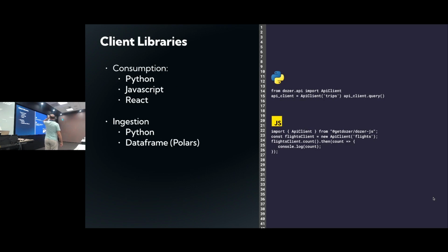We have a bunch of client libraries, of two types. For consumption, meaning consuming the API, we have Python, JavaScript, and React integration, so it's pretty straightforward to use once you have used Dozer to implement the pipeline. And then we have an ingestion Python library that allows you to pump data into Dozer programmatically. This supports plain Python, and it also interacts with Polars data frames. I think that's it for the slides.